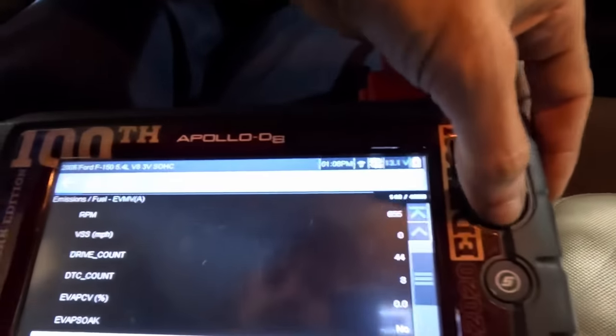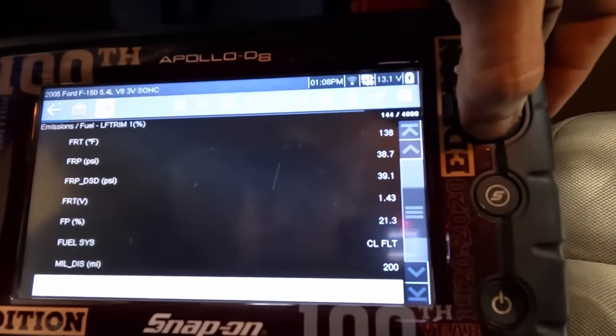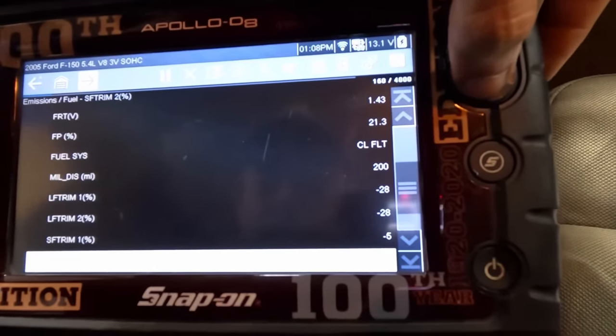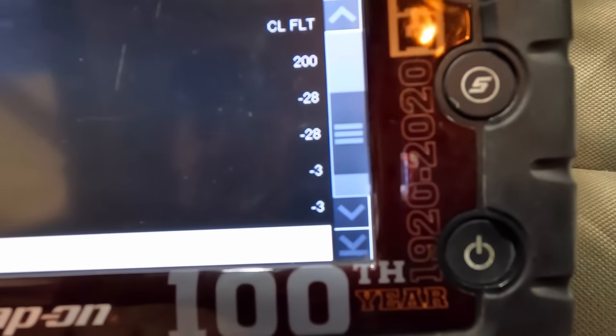But long-term may not have changed much at all. That's kind of the fuel trim nutshell explanation with the quickness. And look at this right here. Long-term fuel trim bank one, long-term fuel trim bank two, negative 28. So this thing's pulling back all kinds of fuel. I don't like that. That's not where it should be.